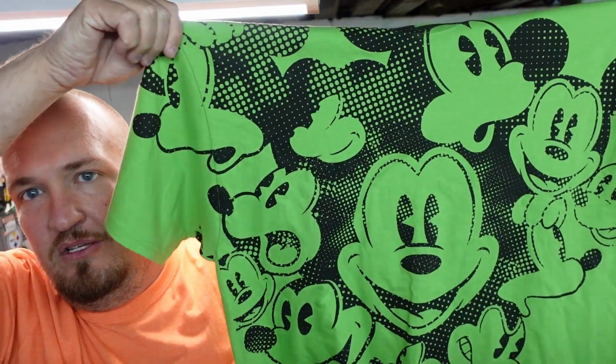And last but not least, I had to check for Disney shirts. Disney shirt here. This is a pretty cool one. I'd say it's almost like an AOP, a little all-over print shirt. It is a size large, but look at this shirt. Nice and green with tons of Mickey heads on this thing. So super cool shirt, and we picked it up for 99 cents.